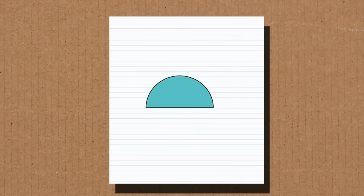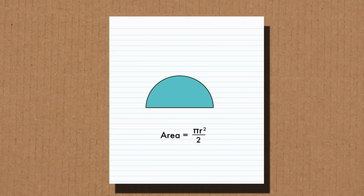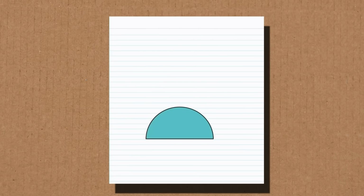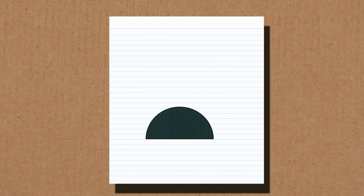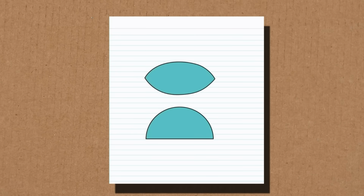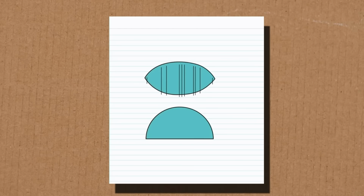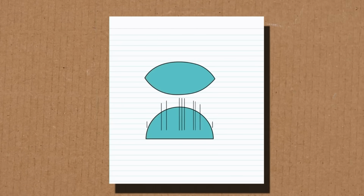For example, this semicircle has a known formula of half pi r squared. He imagined the semicircle as being made up of lots and lots of widthless lines, and then created a new shape by only moving the lines. Because the same lines were used to make the new shape, it should have the same area as the original shape. This idea was immediately paradoxical to mathematicians at the time.